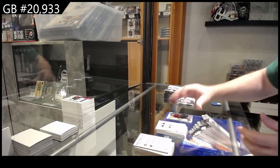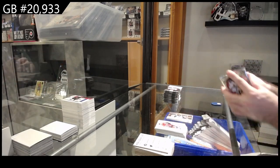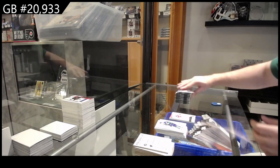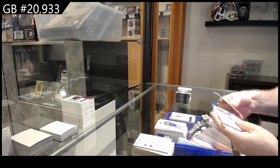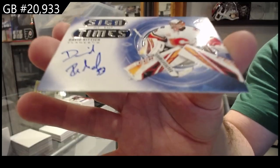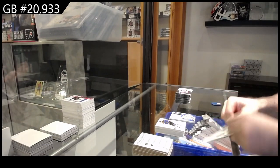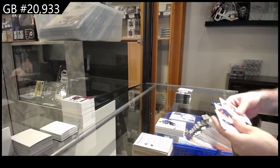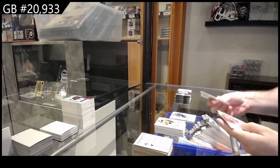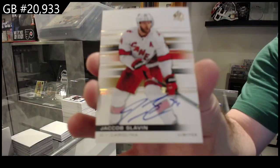Leaders for Florida of Barkov. Moments for the Sharks of Thornton. Retro for the Avalanche of Grubauer. Sign of the Times for Calgary, David Rittich. Red for the Blues of David Perron. We got a Larkin retro for the Wings and a limited auto for Carolina, Slavin.